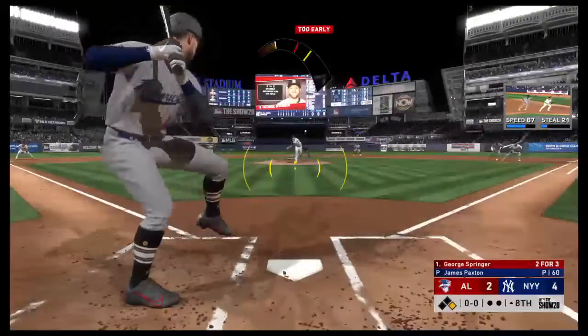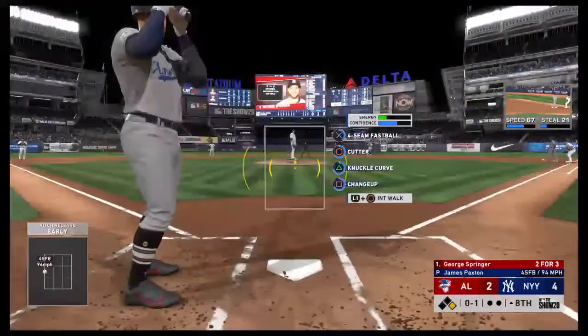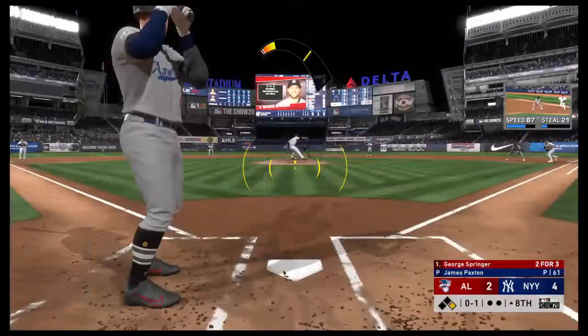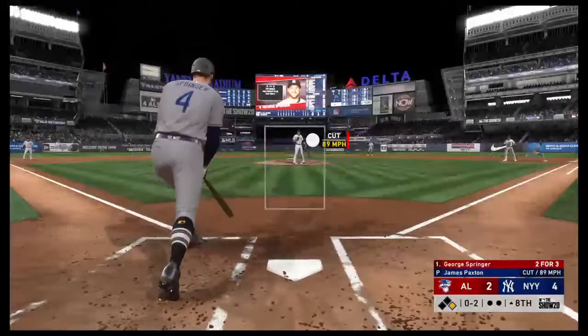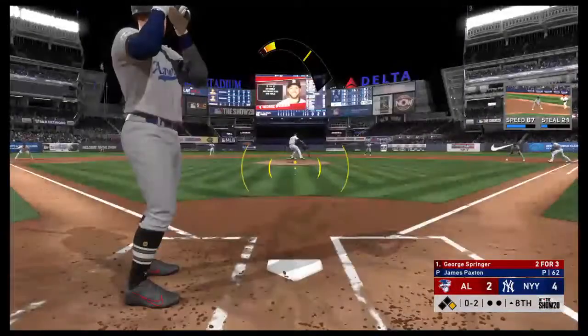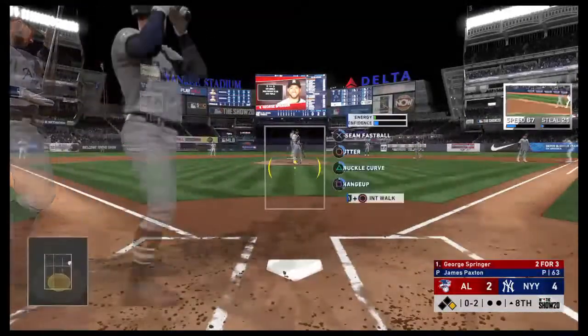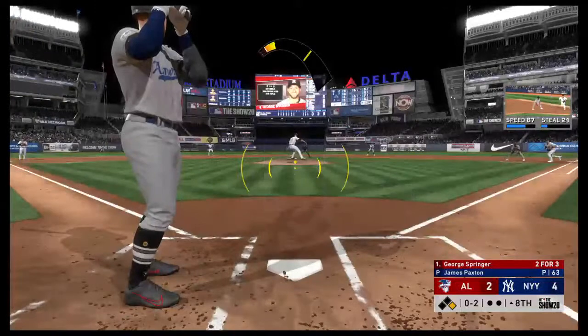Into the box, George Springer, as he takes a called strike on the black. It's 0-1. Getting late, 4-2 our score as we play the 8th inning. Swing and a miss, and he's quickly in the hole. 0-2. Fouled away. He's not going to be happy with the execution of that pitch at all.